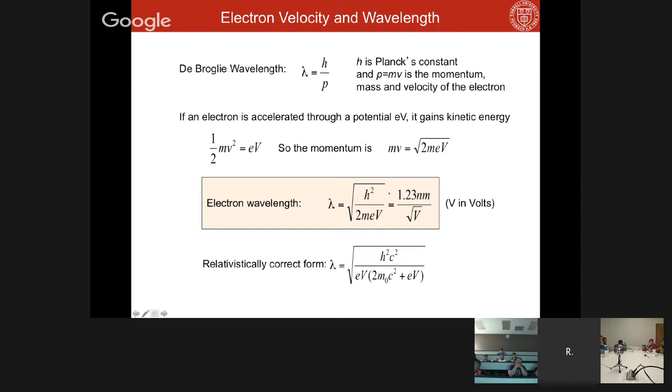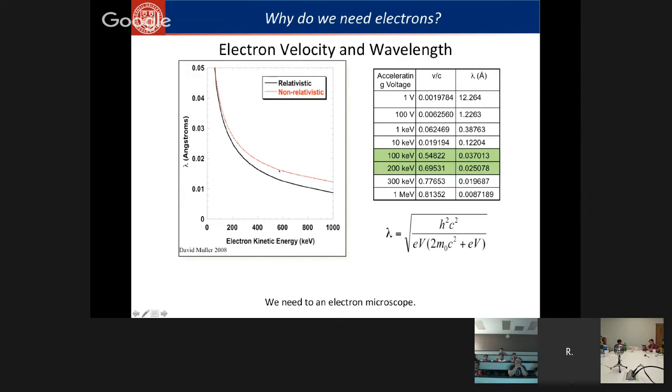At the speeds we're talking about, you do have to do a relativistic correction, so there's a little bit more math in there, but even if you use this uncorrected form, it'll get you kind of close. So here's a plot of the relativistic and non-relativistic wavelengths. For the tools that I work on, we're usually in the 100 keV to 200 keV range, and if we look at the wavelengths, they're really small. Again, as I said earlier, we're talking fractions of an angstrom.